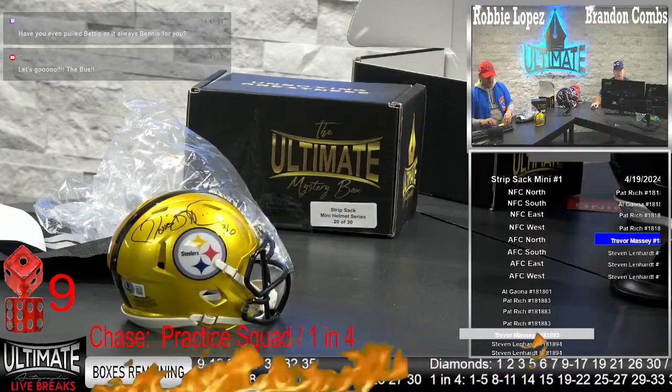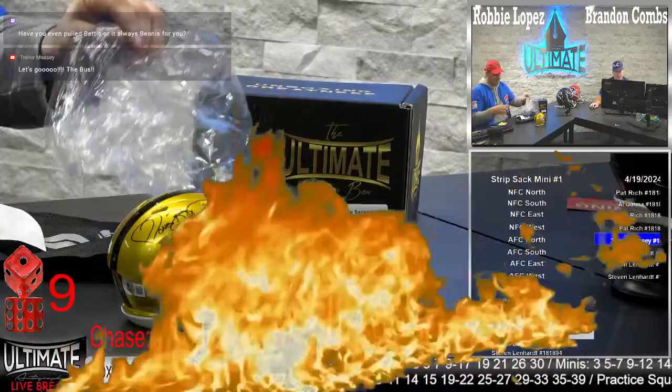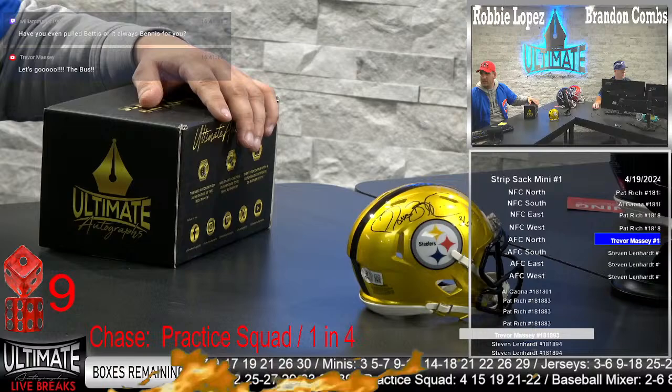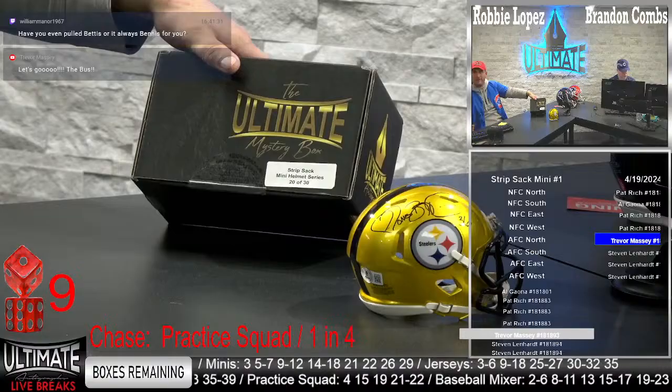All right, let's see if we can do a little bit of second box headliner magic. I'm going to put that to the side. Let's see what we got here in the second box. Let's turn this off temporarily because you just never know. What we got in box 20, courtesy of Trevor, calling out box numbers.